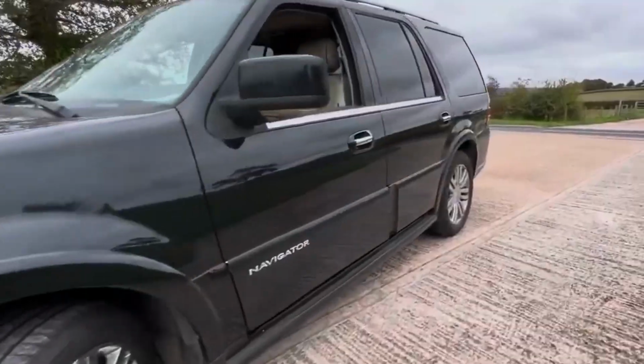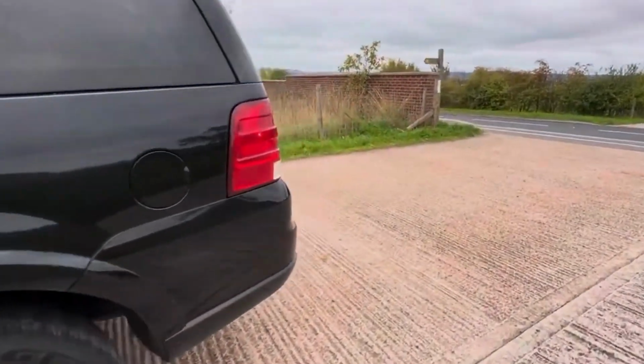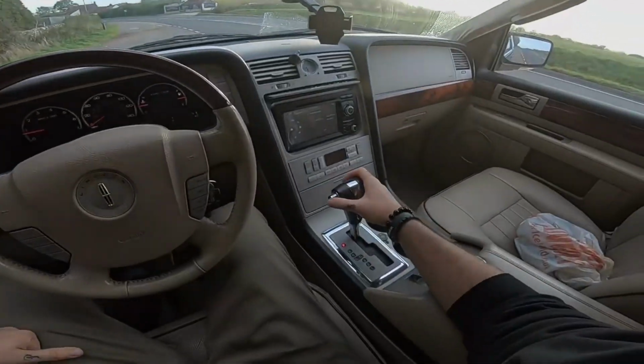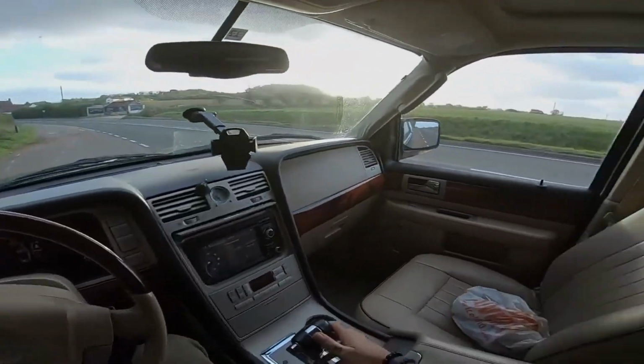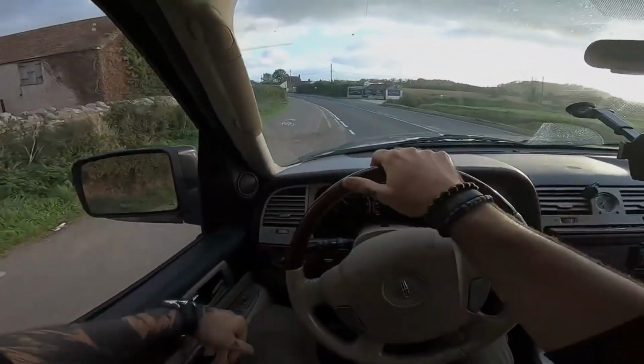In fact, within the past couple of years, I had a 2011 era Escalade, and it was the ESV version as well, the stretched version with still 7 seats, but an even bigger boot on the back. In terms of height and width, there's not too much between them. Of course, this is technically an older vehicle to what that Escalade would have been.